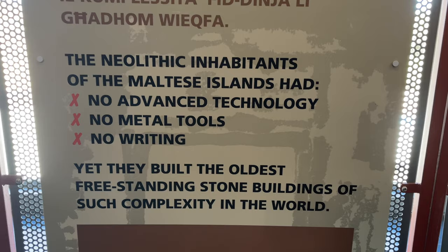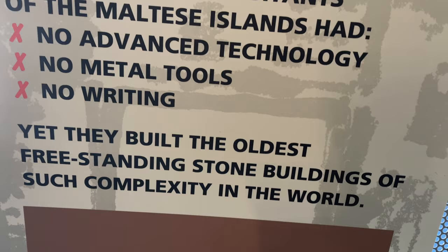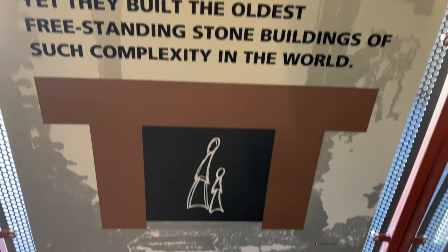The people on this Maltese island had no advanced technology, no metal tools, no writing. Yet they built the oldest freestanding stone buildings of such complexity in the world. Wow.